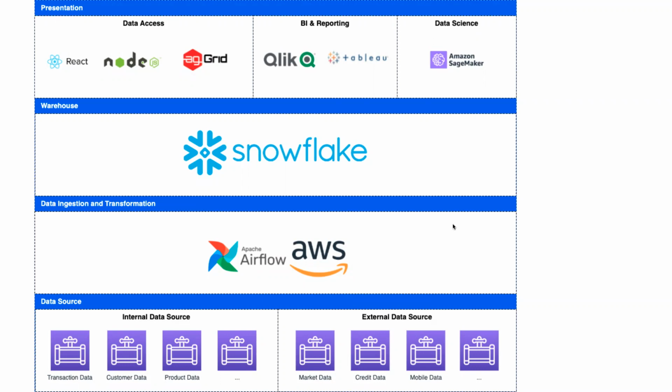Okay, so below Snowflake, how do we load the data into Snowflake? You can utilize Airflow. Airflow also comes as a native managed service from AWS recently, so you don't have to set up the whole infrastructure. That is the main thing about cloud native. Then you can build your data pipelines and manage the workflow within Airflow to load the data into Snowflake.